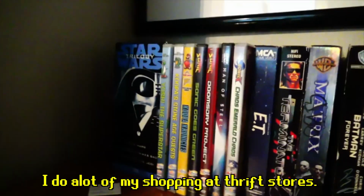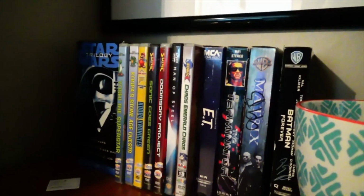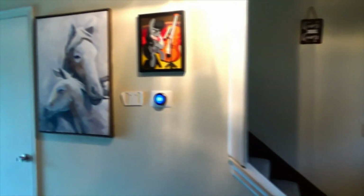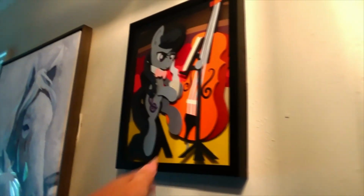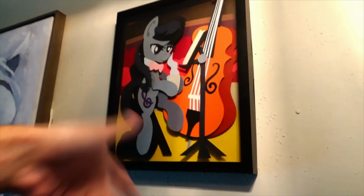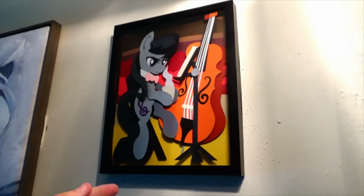I don't really have many DVDs other than these ones that I got at the thrift store that are mainly just cartoons, like a bunch of Super Mario Brothers and Sonic Underground. Over here is just the display of an Octavia 3D, or an Octavia, I don't know what these things are called, but it's really nice. I've had it since I was back at my parents' house.